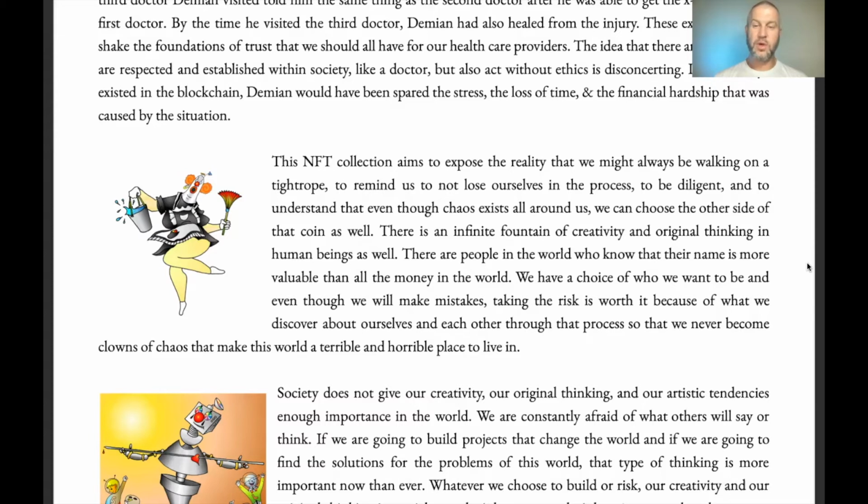There are people in the world who know that their name is more valuable than all the money in the world. We have a choice of who we want to be, and even though we will make mistakes, taking a risk is worth it because of what we discover about ourselves and each other through the process, so that we never become clowns of chaos that make this world a terrible and horrible place to live in.